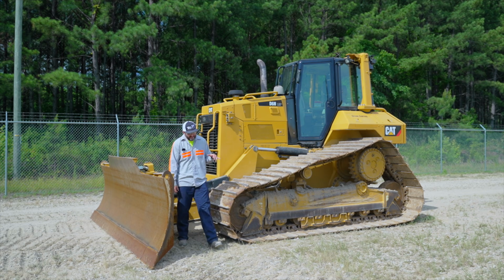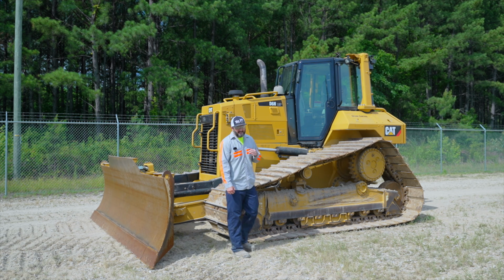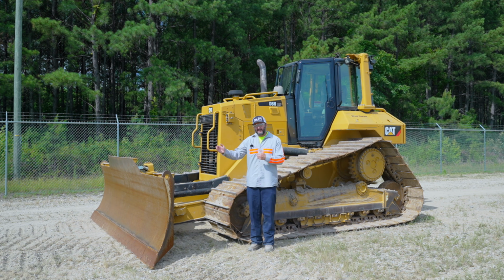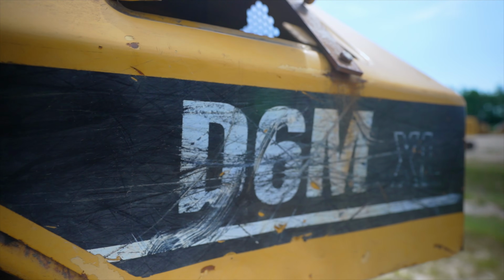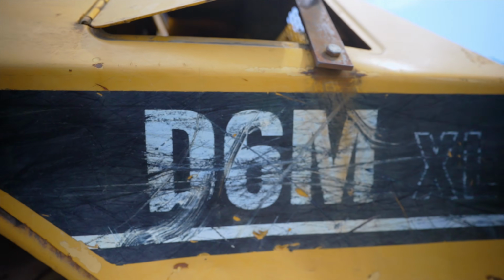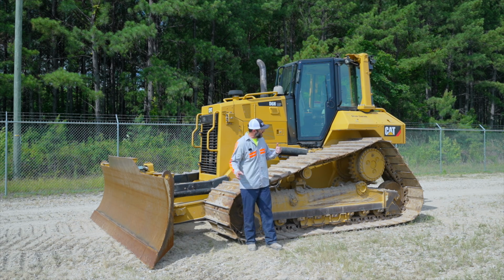All right, so the D6N. The D6N started in 2002 to 2020. 18 years this dozer was made. It went through several variations, of course, because stuff changes throughout the years. But this dozer replaced the D6M, which gave it a little bit more horsepower and a little bit more weight, and a nicer cab, a little more ergonomics.